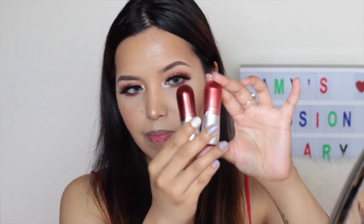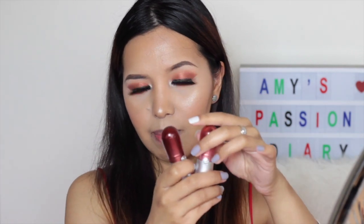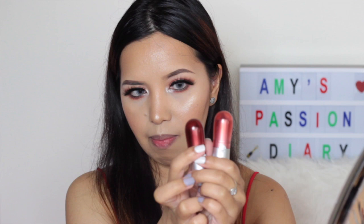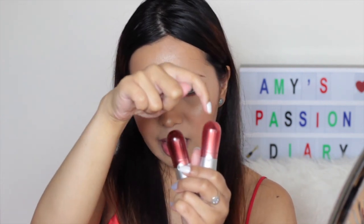Okay, so let's talk about yung packaging nila. It's very simple and slick. Yung lid niya, yung takip niya, they're not actually the same colors. You can see this one is a bit darker than the other. This one is more on a peachy color and this one is kind of like burgundy. But it doesn't actually correspond kung ano yung color ng bullet niya or actual color niya.